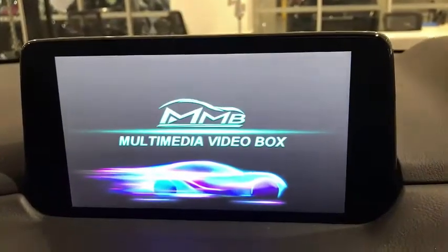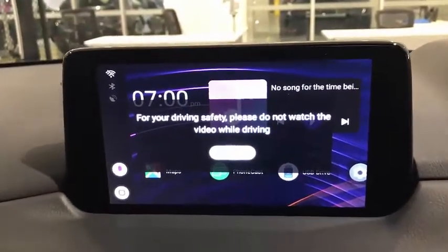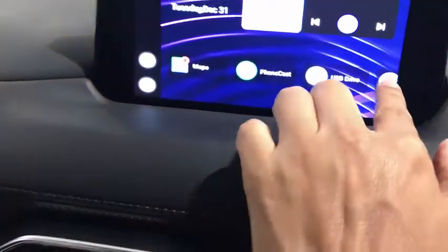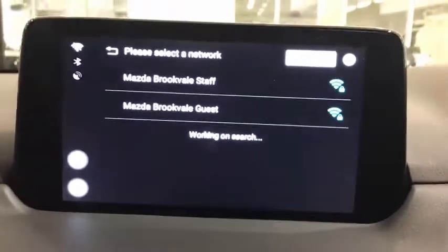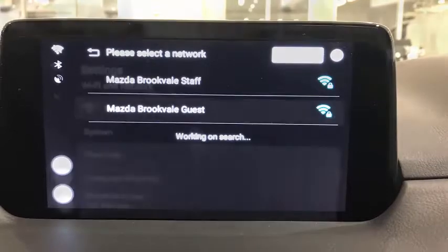So right now is the Mazda time. Screenshots here, and the first thing is please do not watch videos while you drive. So we say we know, and then ready to go. The first thing, of course, we do is we go into the settings and we make sure we pair the wireless from your mobile phone.